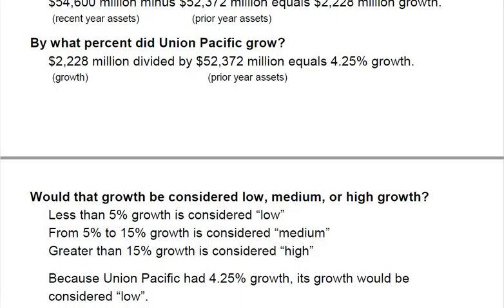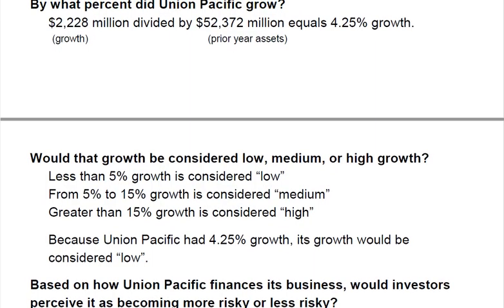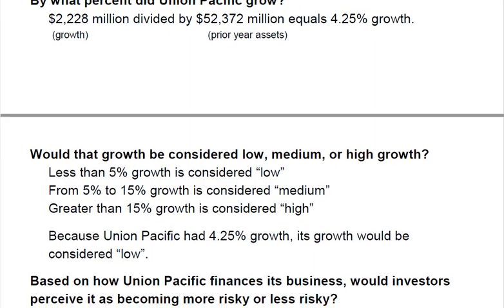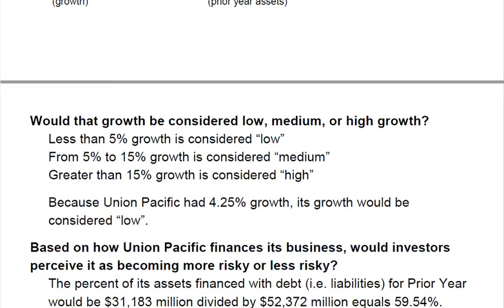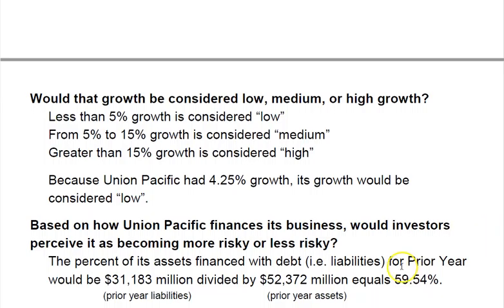The other thing we might want to look at when we're initially looking at a company's balance sheet is to see how much they finance with liabilities versus financing their company with equity. In other words, if we take a look at how Union Pacific finances its business by looking at its balance sheet, would investors perceive it as becoming more risky or less risky? So the percent of assets financed with debt for the prior year would be the prior year liabilities of $31,183 million, divided by the prior year assets of $52,372 million. That means about 60% of Union Pacific's assets, specifically 59.54%, were paid for with debt. That's quite a high percentage of assets paid for with debt.